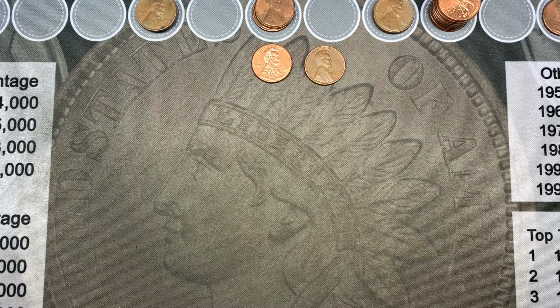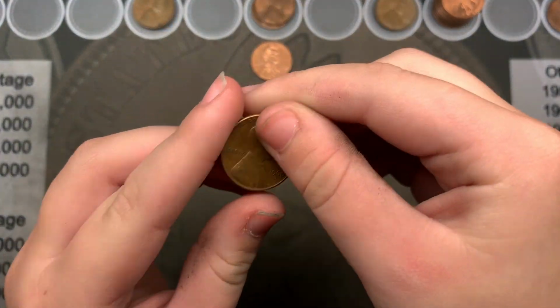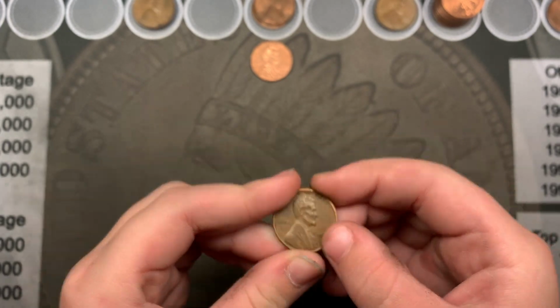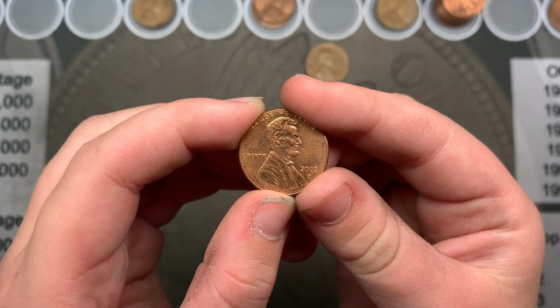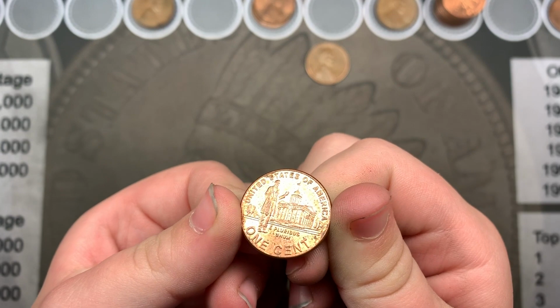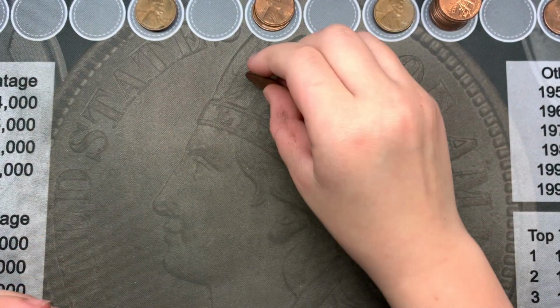On my first roll in box number 2, I found a 1960 Denver, really low. Yep, only a couple years away from a Wheatie, huh? Mm-hmm. What else did you find? A 2009 Denver. And that one, do you know which one that one is? No. Professional Life. Professional Life.